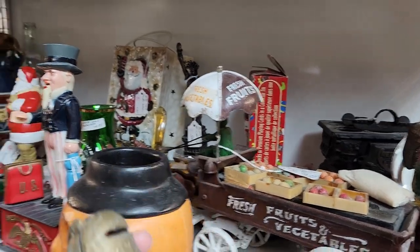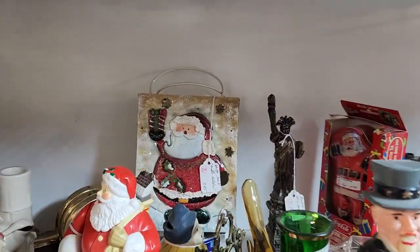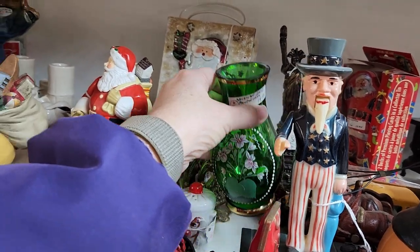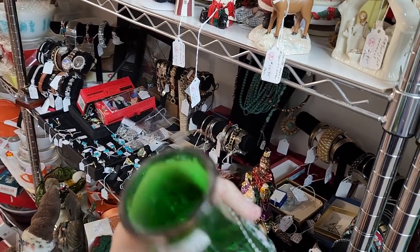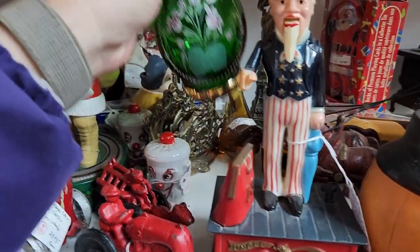This looks like cast aluminum. The bank. Dollhouses. I'm sorry, I'm having trouble walking through here. I love the Statue of Liberty. Bavarian hand-painted vase. It's really heavy. I mean, for the size of the little bitty vase, it's really heavy and absolutely gorgeous. For $15, it's well worth.